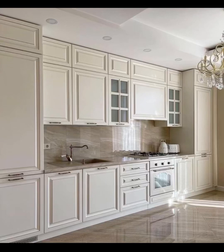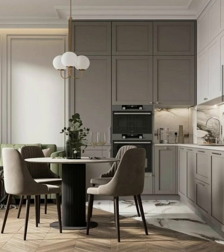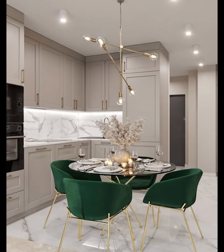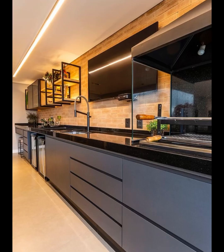Today we are going to take you on a journey through the world of modern and stylish kitchens. Whether you love to cook, entertain, or simply spend time with family and friends, a well designed kitchen can make all the difference. We will explore the latest trends, innovative ideas, and expert tips to help you create a stunning culinary space that reflects your personal style.